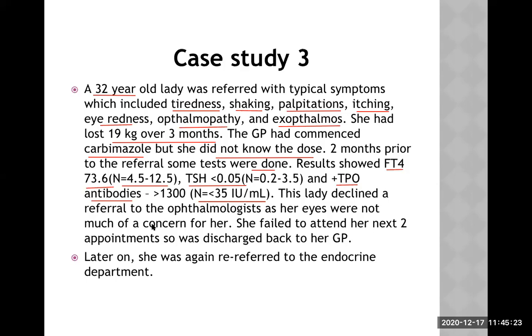This lady declined referral to the ophthalmologist as her eyes were not much of a concern for her. She did not want to go to any ophthalmologist for this problem. She failed to attend her next two appointments, so was discharged back to her general practitioner. Later on, she was again re-referred to the endocrine department because of some additional problem.